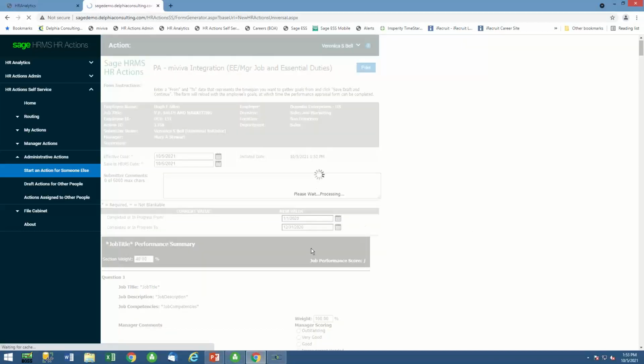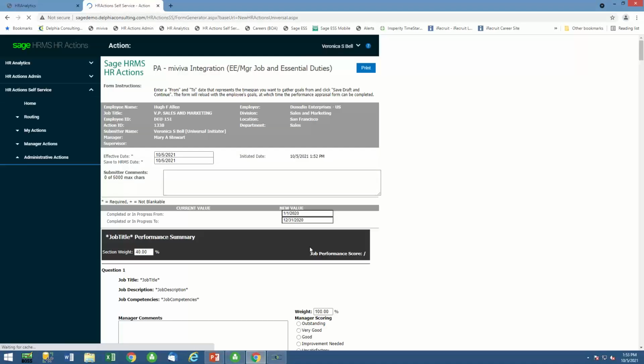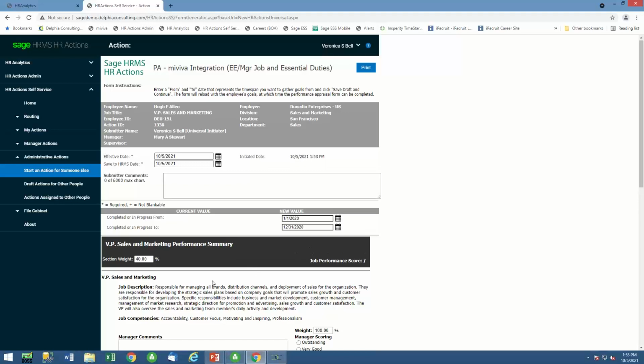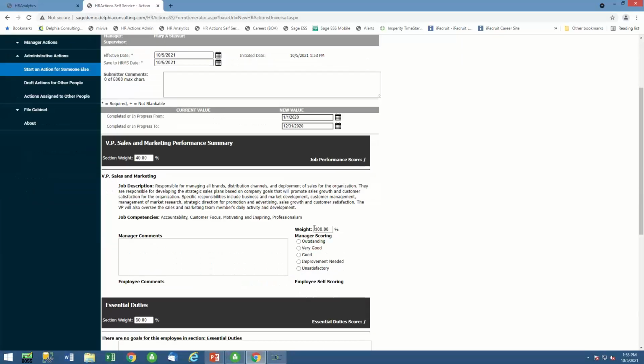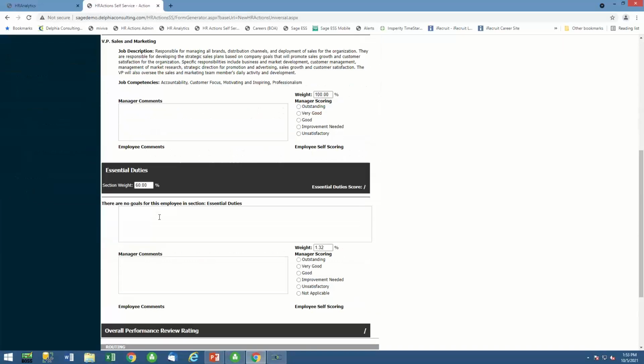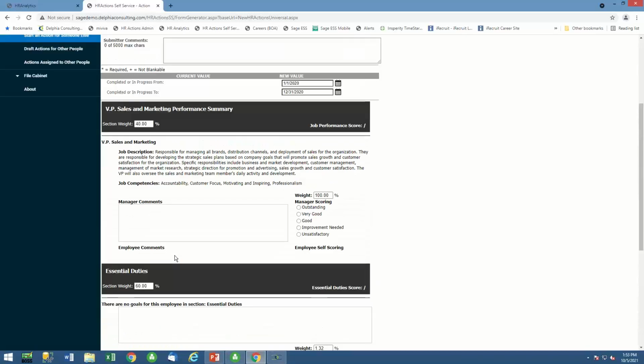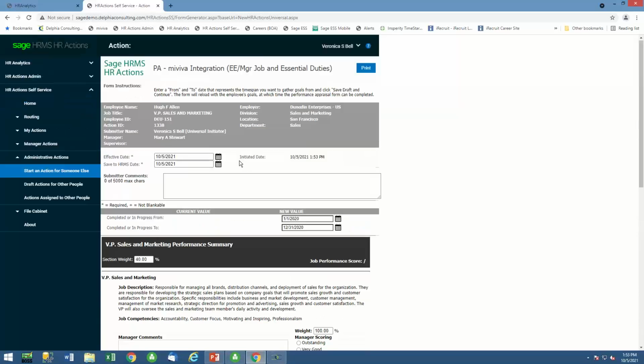Now what it's doing is it's going out to the continuous performance management system, and it's going to bring back all this information that it has. It's got their job description, and it has essential job duties. This one just brought in job description, so let's use a different form real quick. That'll be a quick Joe.